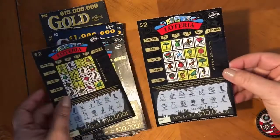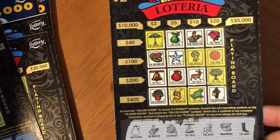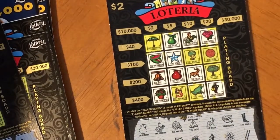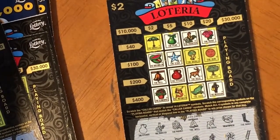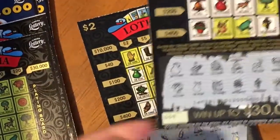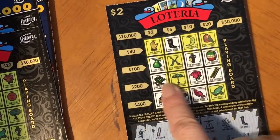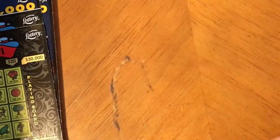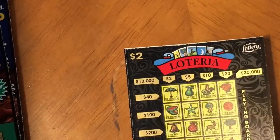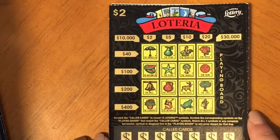But just to recap, let me bring this in so you can see. I did not have anything that made a complete row, so that was all I had on that card. This one, and this was ticket number 9. This one was ticket number 8. And the same thing here. We didn't have anything that made a complete row. So we have 2 more to scratch. And get it in the frame for you.